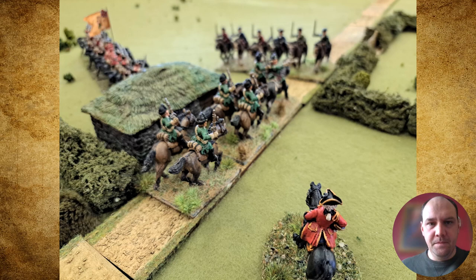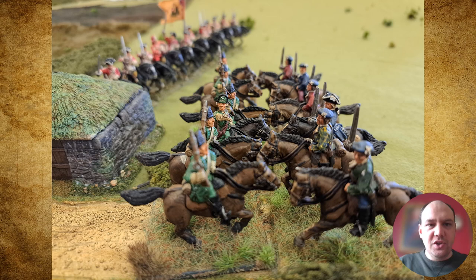So General Husk moves his forces up, and you can see Kerr's dragoons moving out there on the left, forming into line, threatening the flank of Strathallan's small unit of horse, who are facing against the Georgia Rangers. So the skirmish gets underway with a clash between the Georgia Rangers and the Strathallan horse.